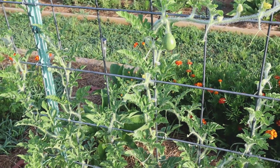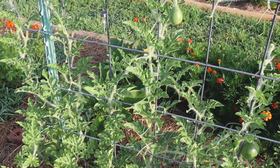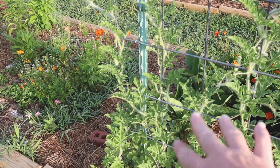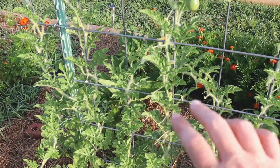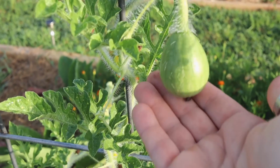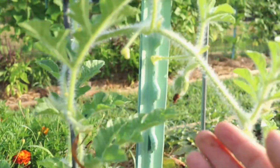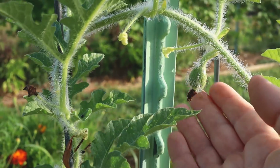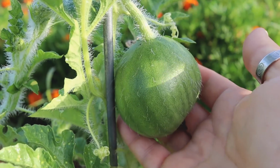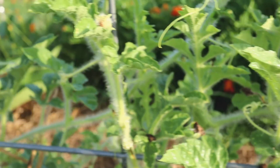But this is what has really excited me this week. I just am thrilled to see this. These are the Moon and Stars watermelon. They took a long time to get going, but we have got little baby watermelons all over the place. Right there. Look at this one. Right here. I am so excited to be able to try these.